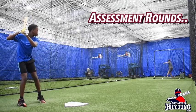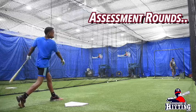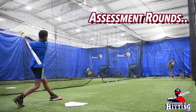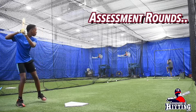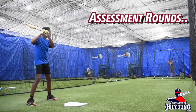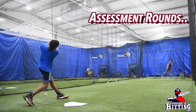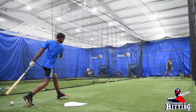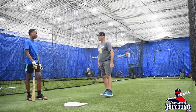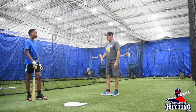This is Asher Simms from the Bahamas. You're watching some swings from their early rounds. During the early assessment rounds, to get an accurate reading of how the player is swinging and how they react, I pitch batting practice from about 50 feet away. If we don't pitch from at least close to 50 feet away and pitch with a full windup, we're not going to get an accurate assessment of what's really going on in the composition of his hitting.